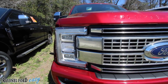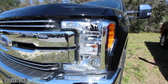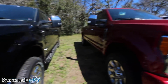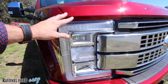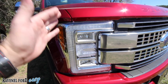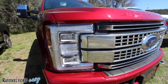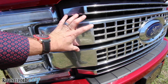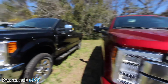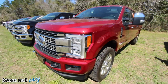That looks nice. Also, you'll notice here, this truck, see, that's your regular headlight on your Lariat and your XLT. So you can imagine this is a pretty expensive extra to have on your truck, but it makes a world of difference when driving at nighttime with those LEDs. The grill's a little different. It's got more of a brushed aluminum look on here versus the chrome over there. Okay? So you got those beautiful headlights.